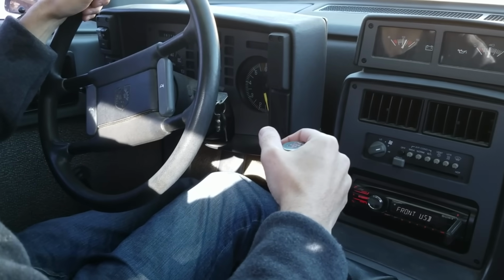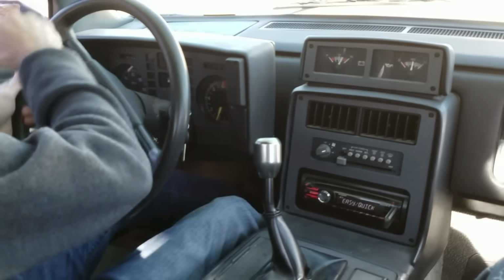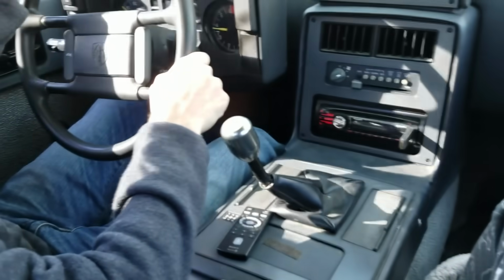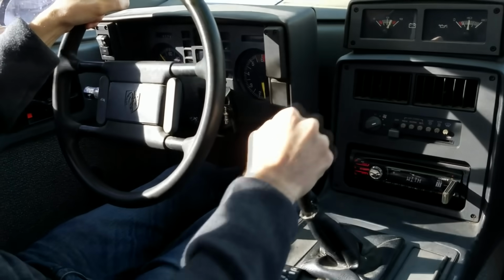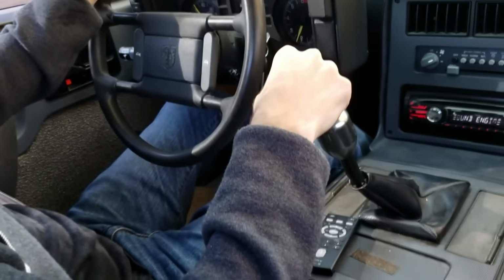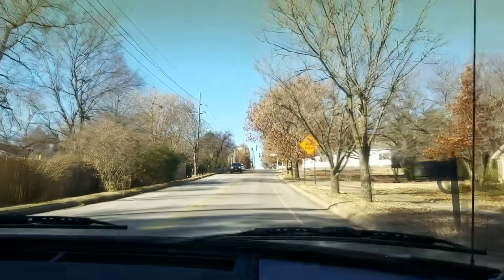The next thing you'll notice is the shifter. It's difficult to move between gates, so the odd number gears are going to be your pain points. It almost takes 2 hands to get it into first. Shifting to third takes a weird dogleg motion and a lot of force. It only recently started having this problem. It was quite satisfactory before and could be a simple fix to get it back there, but we're judging the cars by how they are now. So, sorry Fiero, but you get points docked for the shifting.